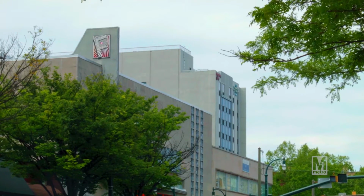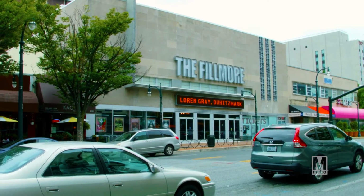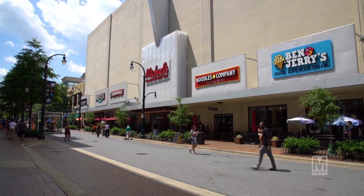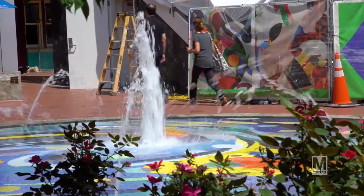I'm Sean Heikemper, Assistant General Manager. Well, the Fillmore Silver Spring is actually a partnership with the Montgomery County government. They've decided to help us with this building and bring to this neighborhood an incredible world-class venue so that we can cater to people of Silver Spring and greater DC.